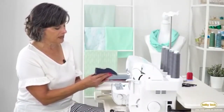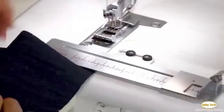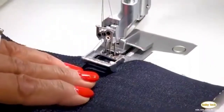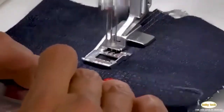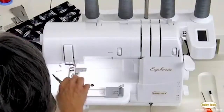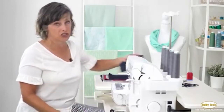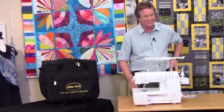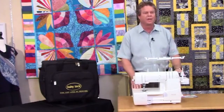I'm going to fold my fabric to give myself a little bit of a bend, and when I get finished with this, it's going to look an awful lot like your jeans. Isn't that beautiful? Now let's switch the machine over to a wide cover stitch, which is actually one of my favorites. Wow, isn't this incredible, this machine? It even handles denim and does so much for a cover-only machine.